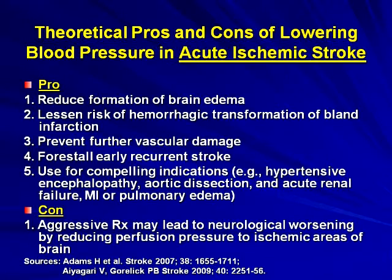So the pros of lowering blood pressure are that you might reduce edema formation in the brain and lessen the risk of a hemorrhagic infarction or transformation. You begin early recurrent stroke prevention therapy by lowering blood pressure. And if there are compelling indications such as renal failure, pulmonary edema, or myocardial infarction, you'd like to keep the pressure low so the afterload is less on the heart. The con of the argument is that aggressive medical therapy of lowering blood pressure may lead to worsening by reducing the perfusion pressure. So these are the pros and cons of lowering blood pressure.